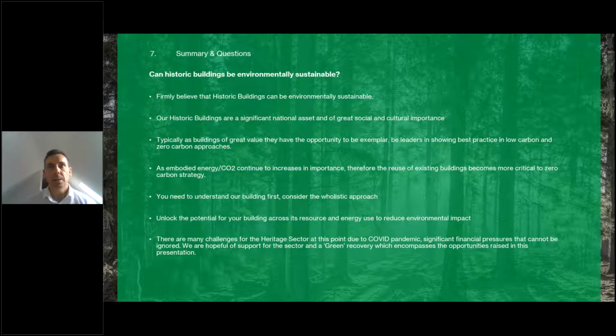What I would say is that I am hopeful, and there have been indications, and I know that Historic England and the National Trust have stated the same, that there will be support for the sector, in that our existing buildings and our cultural and heritage sector can be part of this green recovery. And that leads me back to some of the comments I've made in the summary, in that I think they represent an opportunity in actually being exemplar. And I think if we encompass all the points made in the presentation and how we can address these buildings and how they can be shown to reduce CO2 emissions and take advantage of the fact that they're existing and have CO2 locked in them, I think that's a great opportunity for the future.